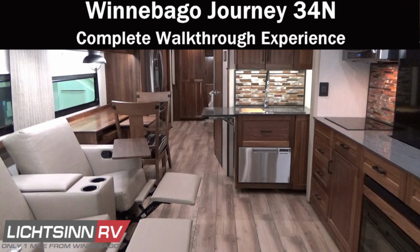Be the first to break in that new Cummins powertrain, sleep that first night in your master bedroom king bed, and eat that first meal in your Glide and Dine dining table, chairs, and buffet setup, available here at Lichtsinn RV.